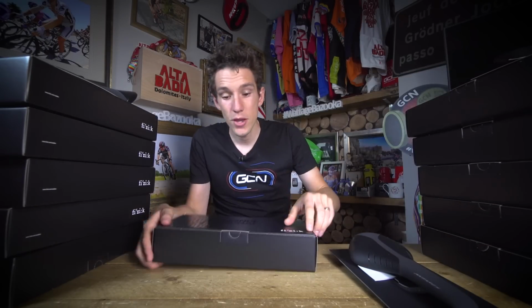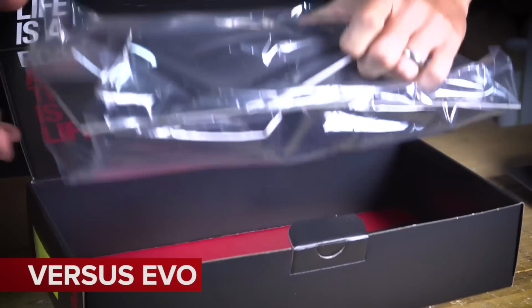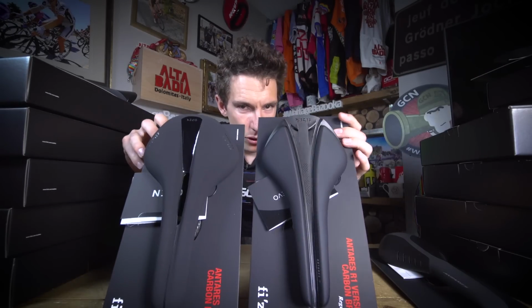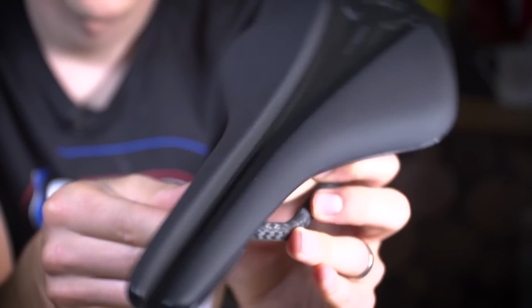For anyone who suffers any kind of pressure-related perineal discomfort, there are additional options. We've got the Versys Evo, and the Open range. Now, both perform similar functions. You can see that the centre line of the saddle has been removed and replaced with this cutout. Some riders find it more comfortable. It's all down to personal preference.